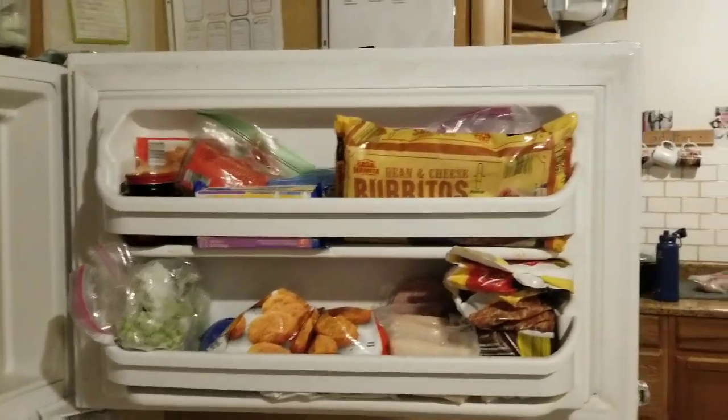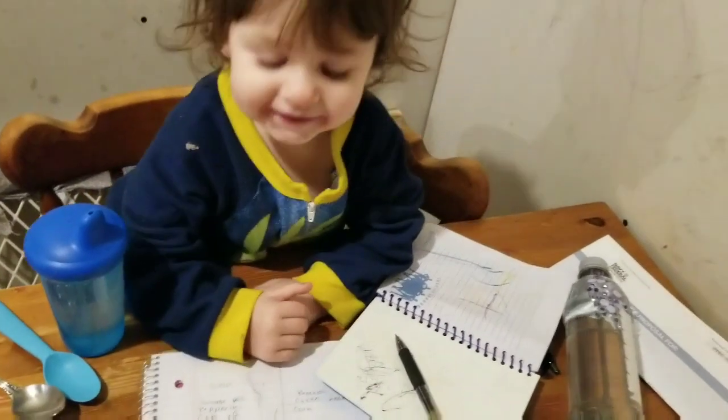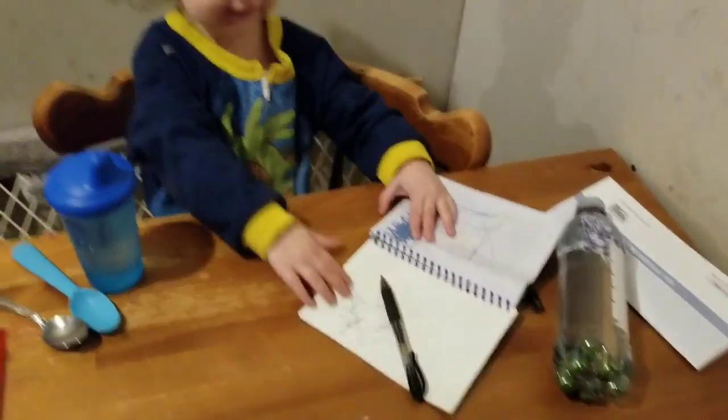But then I've got it much more organized and ready for shopping on Friday, so I don't have to cram and shove everything in here. And I did, she's coloring on my paper. What are you doing? You have your own paper to color on.